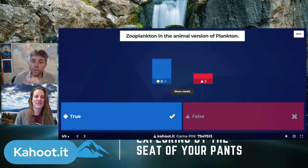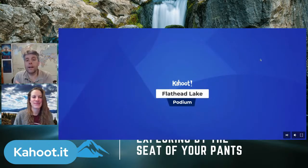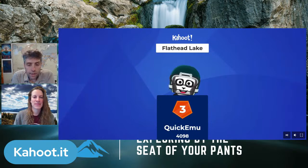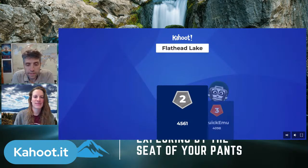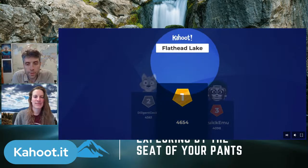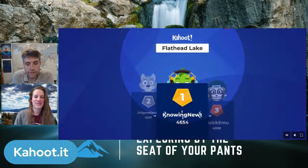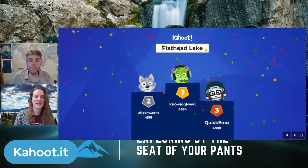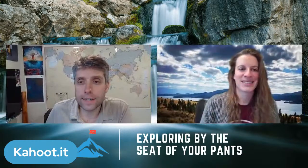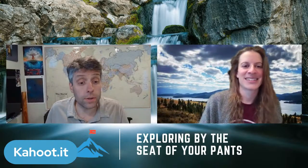All right, that is true. Good job, crew. Let's take a look at our final board. We've got the quick emu in third place, the diligent gecko in second, and holding down that top spot. All right, the Knowing Newt was able to go tape to tape, wire to wire, and finish off in first place. All right, so let's come back from that screen share and let's go to a little Q&A action.